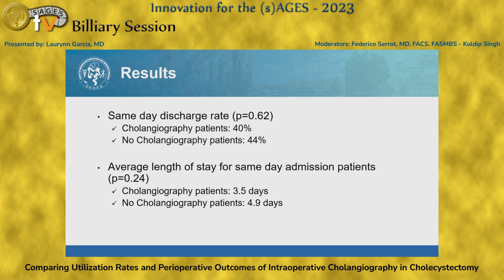Looking at same-day discharge rate, there was a lower same-day discharge rate for patients who received cholangiography. However, if patients were admitted, those who received cholangiography had a lower length of stay at 3.5 days compared to 4.9.